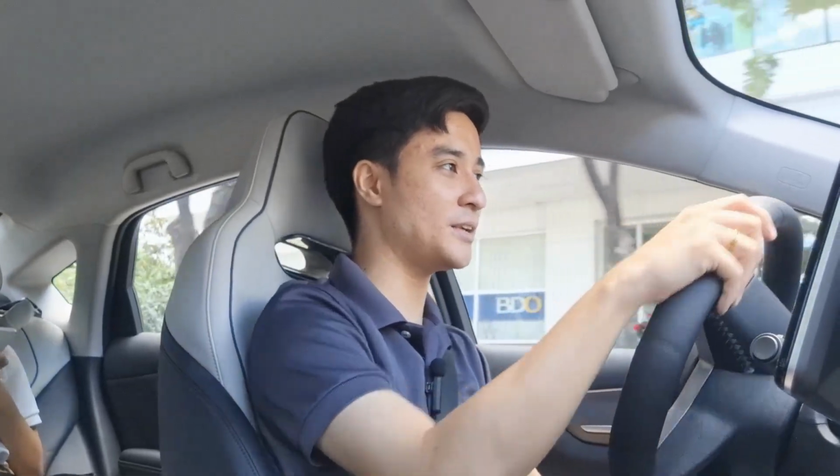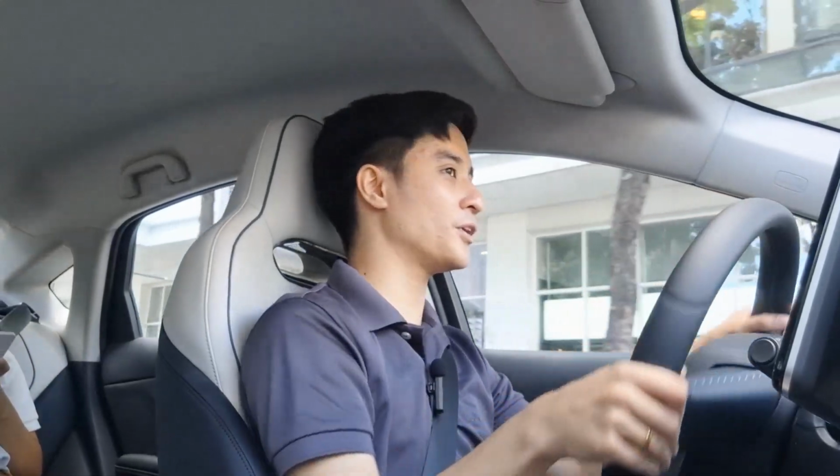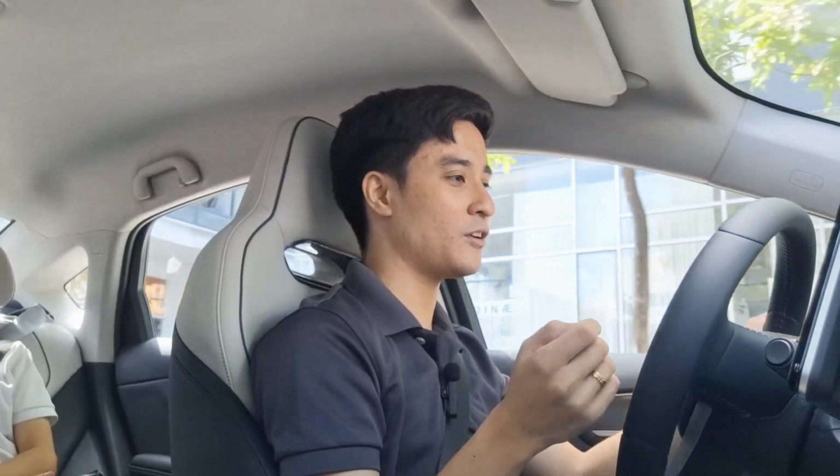And the handling is pretty much the same. Comfort is too light for my liking. However, in sport, there's a little bit more weight to it now. But again, I can feel a bit of the steering feel now compared to the top of the line model. Again, it has to do with the weight of it.